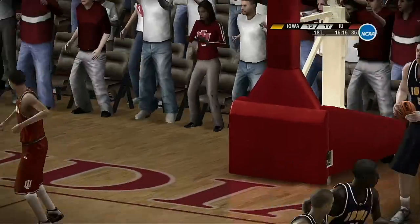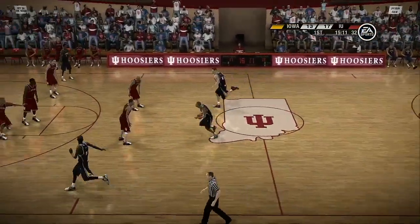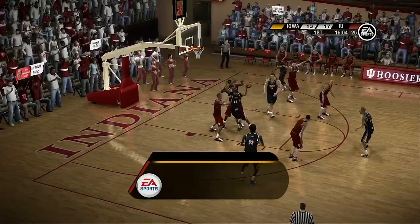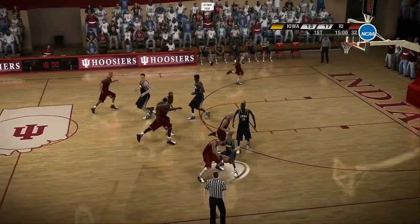Dick, it's really been a while since I've seen a team shoot like this. Hey, every once in a while, you get a squad that gets on a tear and simply makes your jaw drop. It's fun to watch, isn't it, Brad? Nice to have you along with us tonight. Dick Vitale and Aaron Andrews alongside. I'm Brad Nessler. We got a good one going.